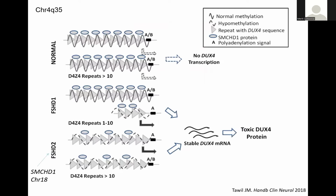And I think it's important to understand the genetics of FSHD because it's not uncommon to have false negative or false positive results when we send this genetic testing to labs that don't do the entire study. I'm going to try to explain the genetics here. I think it's quite complex, so I hope I can explain it well. We are in the long arm of chromosome 4, and I'm going to explain first the top situation, which is the normal situation.